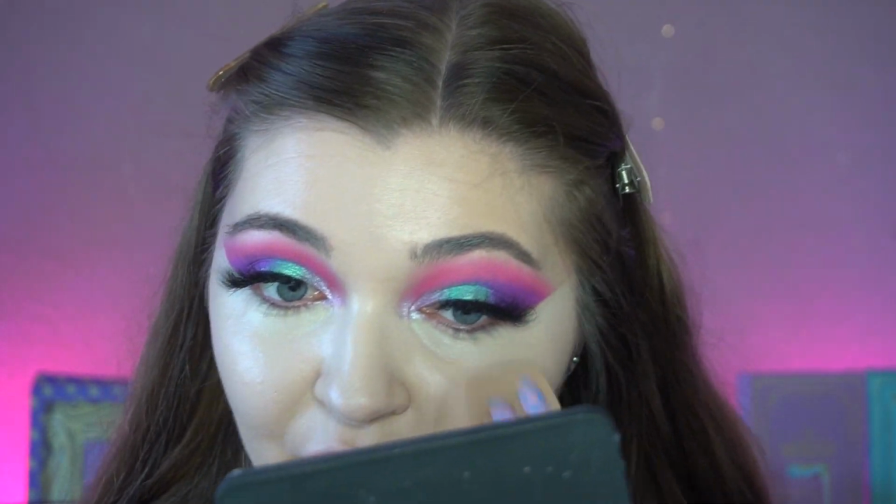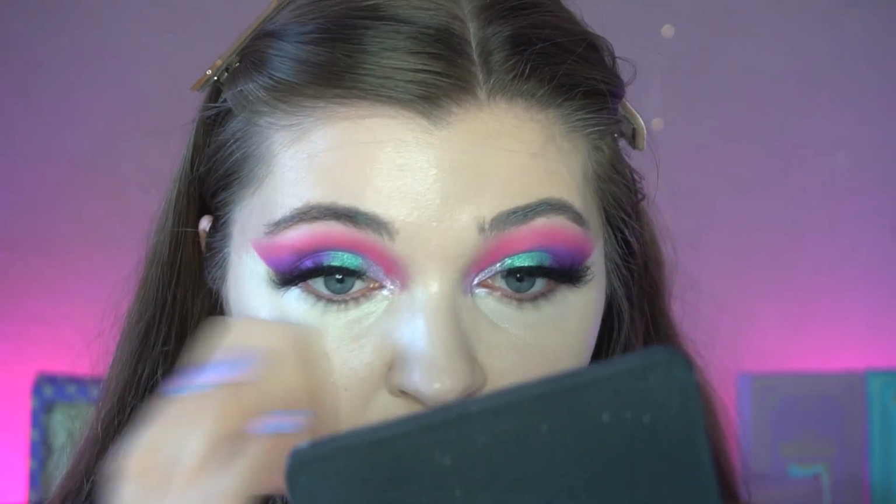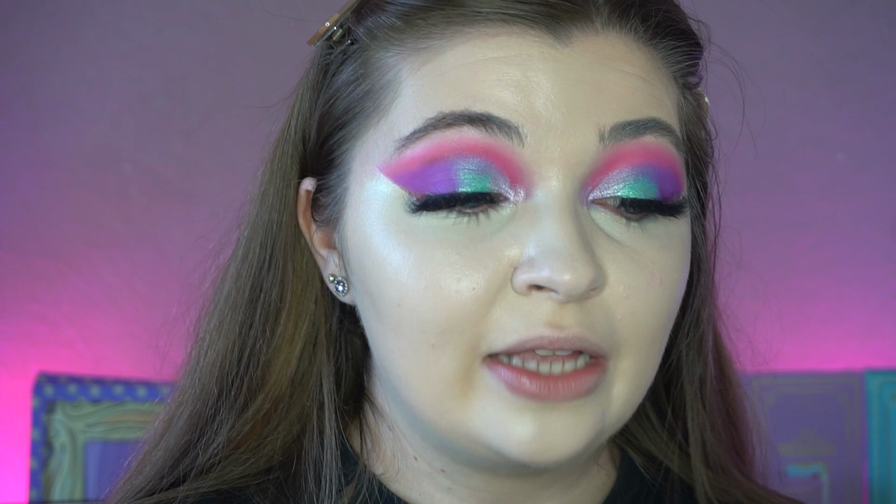I am thoroughly impressed. It's a bit expensive, however it has done the job, and I feel like my under eyes look quite bright, especially when looking in my viewfinder and in the mirror as well. They do look a lot brighter, they look concealed, so that's good, isn't it, really?